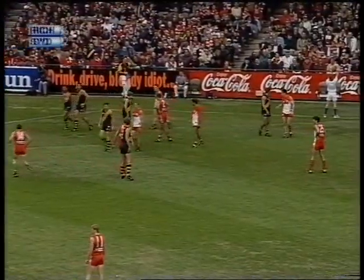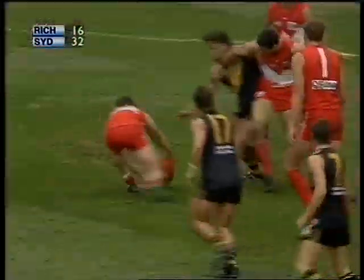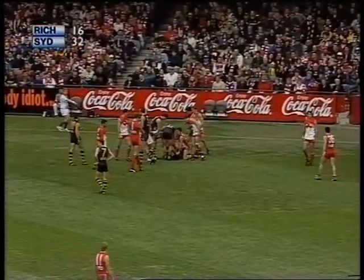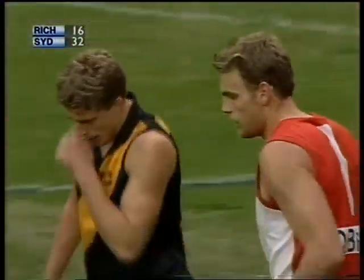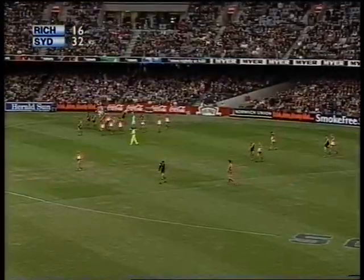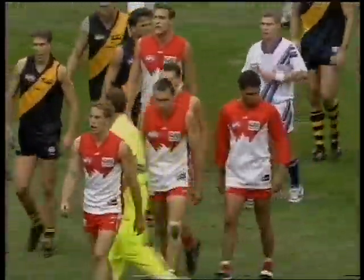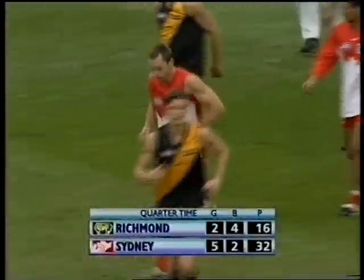5-2-32. Richmond 2-4-16. If you'd only been watching the last 10 minutes or so, you'd think it would be the other way around. Otten's trying to get over the top and give them one last chance. Was that a dropping the ball decision? No, Crouch. They're still trying very hard to get a shot, a kick out there, the Tigers. You would think time would beat them now. The clock counting down 4, 3, 2, and the siren sounds for quarter time. Swans in front, 5-2-32, but Richmond tightening as we got towards the first break.